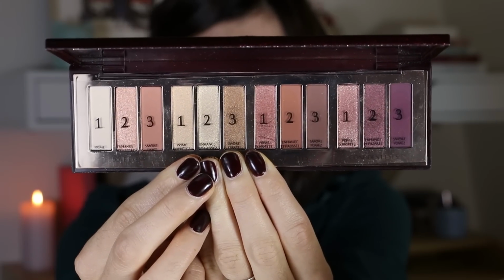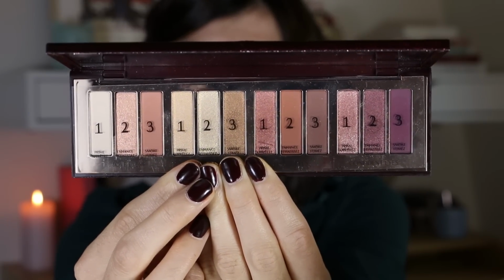So first of all, the packaging is very lovely. The design of the palette is like that. It feels very luxurious in a way because it's not a lightweight palette. It feels very strong in your hands. And when you open it, you have 12 lovely eyeshadows in this palette. They also give you this plastic insert to explain that you can create 4 different looks using 3 eyeshadows each time, from a light natural makeup look to a very bold and sophisticated makeup look.